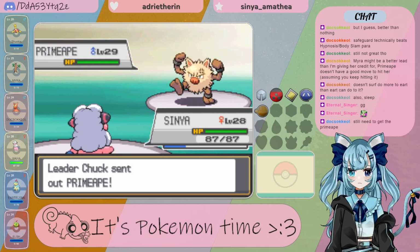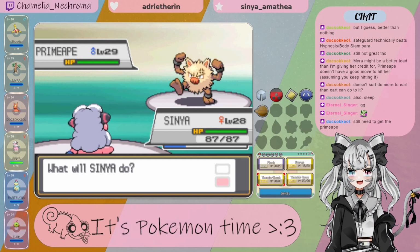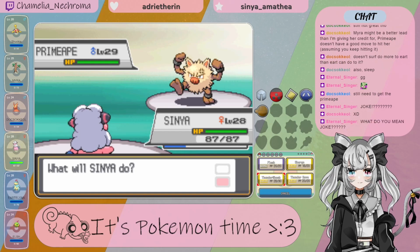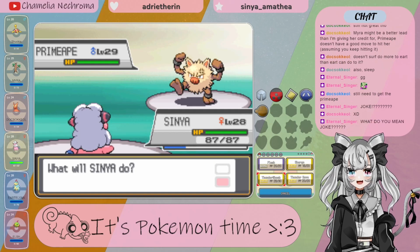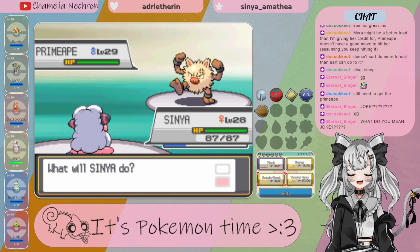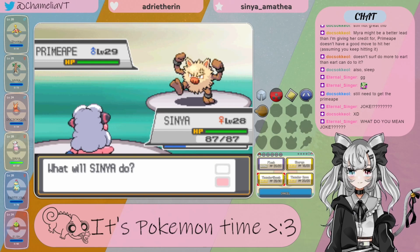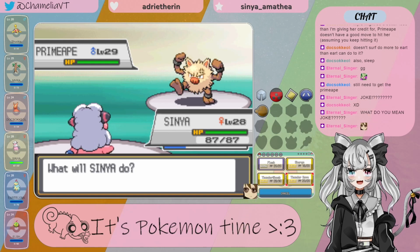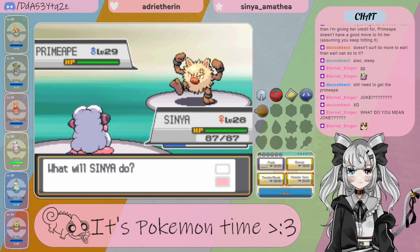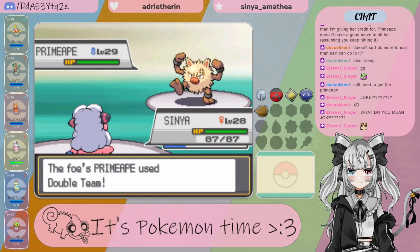Wait. I forgot the primate was here. I forgot about Primeape. Okay, hear me out. Flash and Thunder Wave. Not sure which one is better to use first. I guess there's a chance that he just paralyzes himself. But like, at this point we're too far. The Poliwrath is by far the most problem. So at this point I just need something to work.